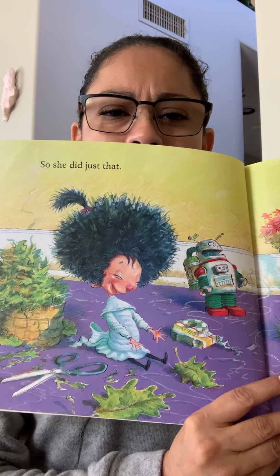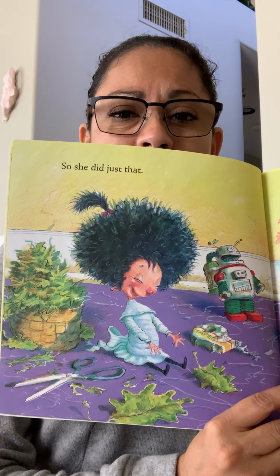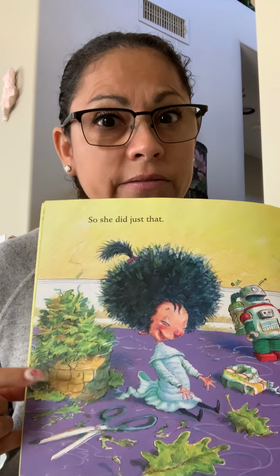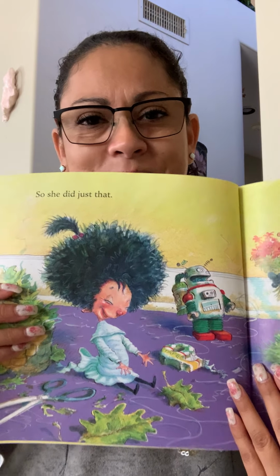What do we see? I think I see some tape, some leaves, some scissors. Although that looks like a plant that she probably has in Mom's house. Never cut the leaves on your mom's house if you don't have permission from your parents. But let's see what she made.